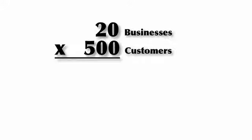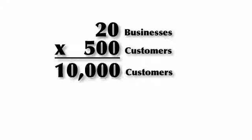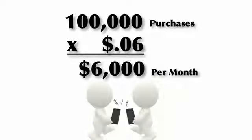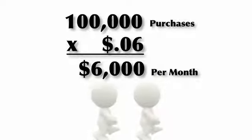Let's say that each business over time only added 500 customers to the program. That would be 10,000 customers total. If each of those customers made 10 purchases a month at only $10 a purchase, bringing a commission of 6 cents, your monthly commission would be $6,000. Now keep in mind, this number of customers does not take into account the fact that any customer can share this app and virally increase this number exponentially.